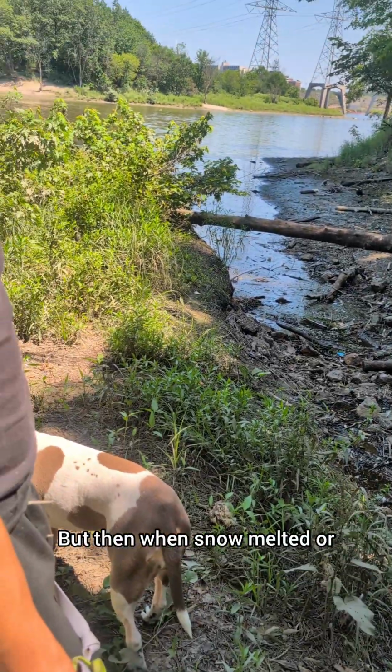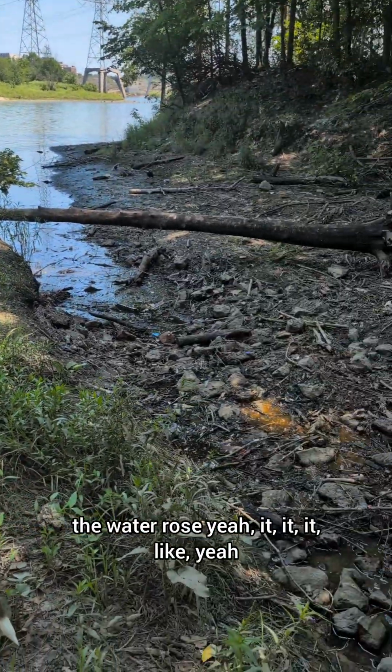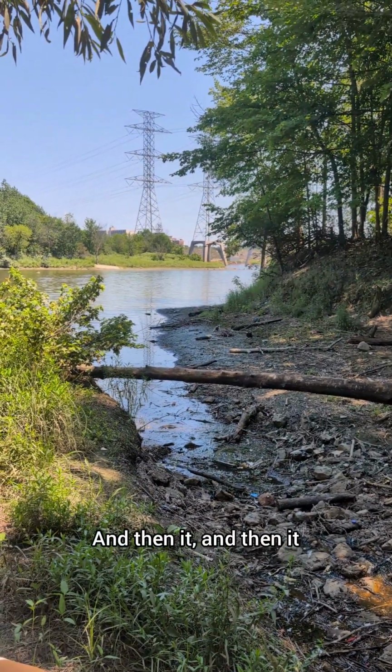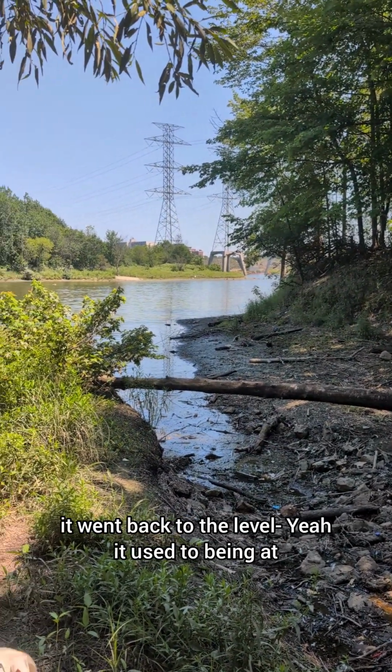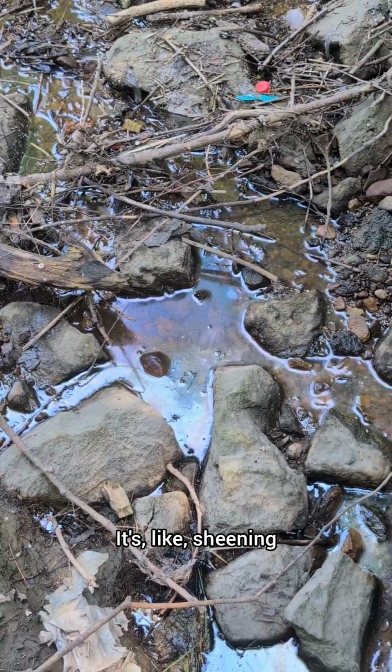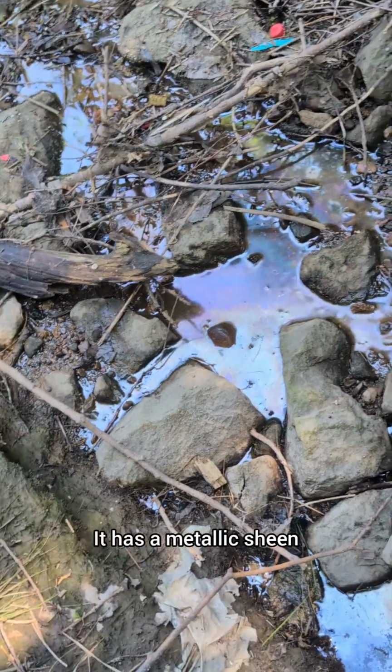But then when snow melted or snow fell, it rose over the dam, and then it went back to the level it used to be at. Yeah, that's probably so. It's probably draining slowly, but very slowly. That's crazy. It has a metallic sheen.